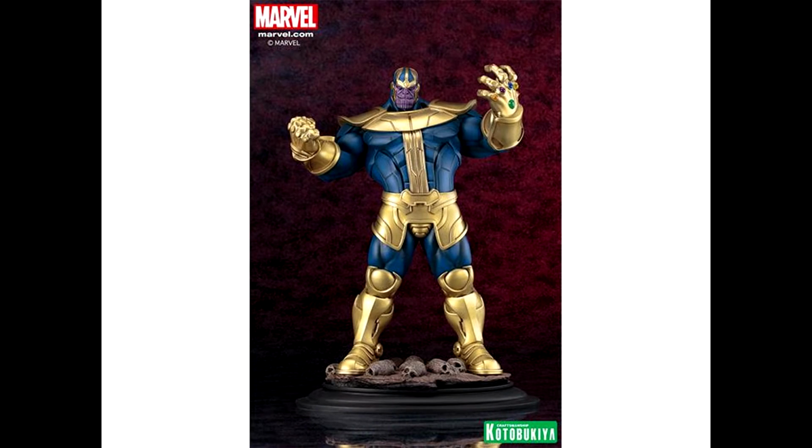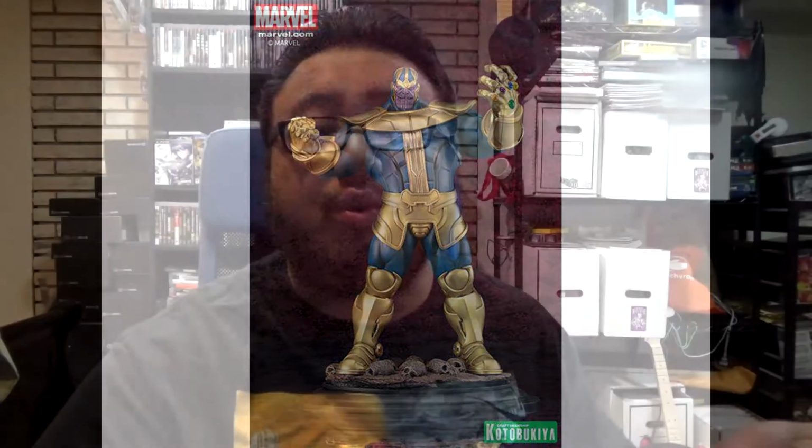This is actually an awesome looking statue, and it's in their line of really expensive, more expensive statues than usual. So this is the 1/6 scale Thanos Marvel Fine Art statue. The fine art statues are usually a little bit more expensive than the normal statues. The one that I have for Wolverine is a fine art statue also, so it's roughly around $200. But before we get to that, the statue itself is usually about 12 inches tall. This one looks good for $269.